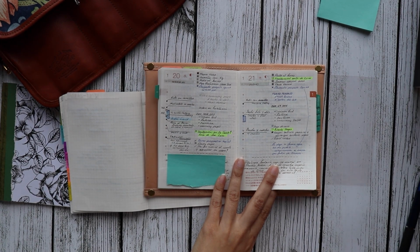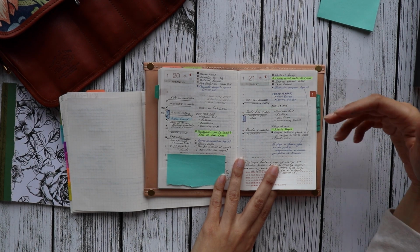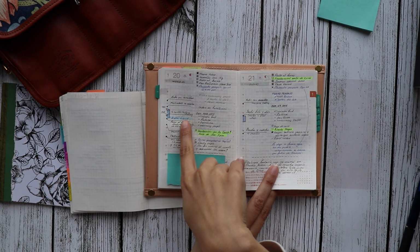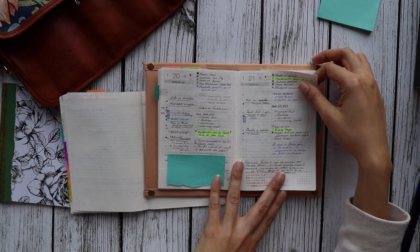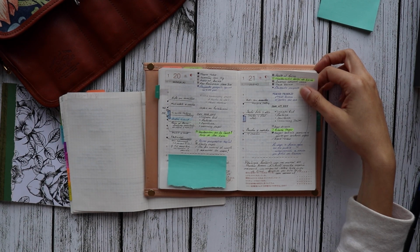So yeah, blue are things from my job, black are personal things and things related to my home and to my family. And the baby blue highlight is everything related to my son. But it's been working wonders for me. I don't add anything else. I don't need anything else. It works perfect.